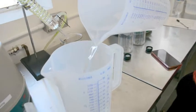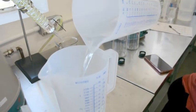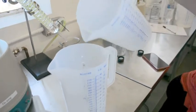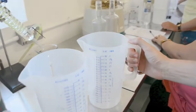We've watered down our gin, so it's not 80% anymore. Yeah, we don't want to die. That'll take it down from 80 ABV to around about 40.